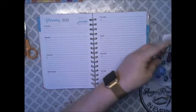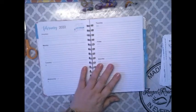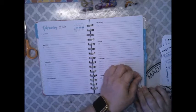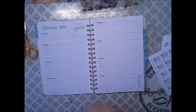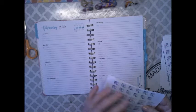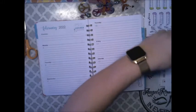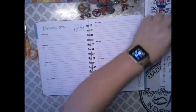We have stickers from Dollar Tree. We're going to put that in later. We're going to take one of these and put that in to track my water. It doesn't matter where it is, just as long as it's in here to remind me. And then I'm going to save that one. I don't think I have anything to do.